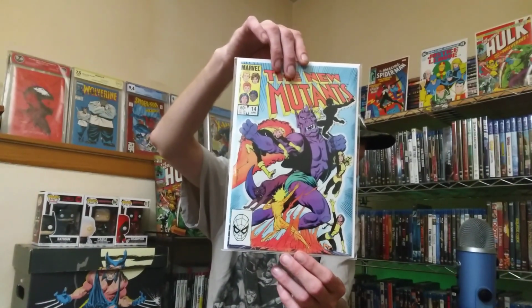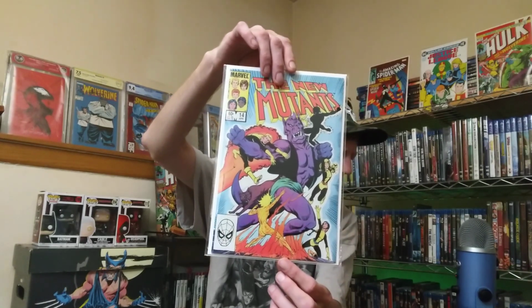And so here's where we start with some first appearances. New Mutants number 1 is like the second appearance of, I think, four characters from the New Mutants, and then there's New Mutants 14, which would be the first appearance of Magik, and I gave New Mutants 14 a 9.2 to a 9.4. And of course, with all these, I'm grading kind of harsh, and I hope I get better grades than this, honestly.